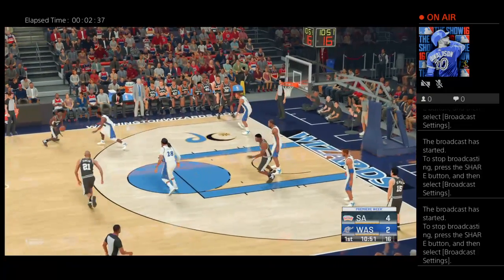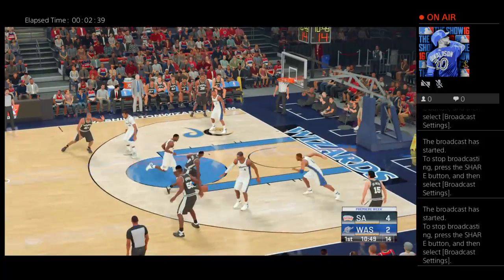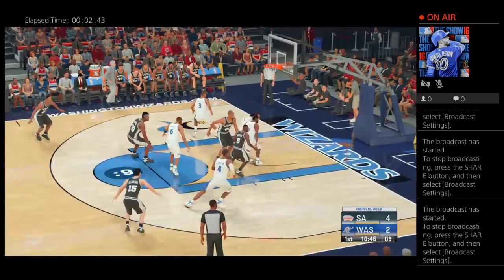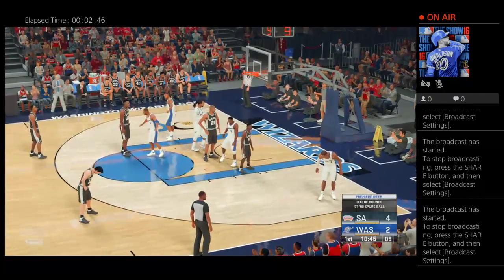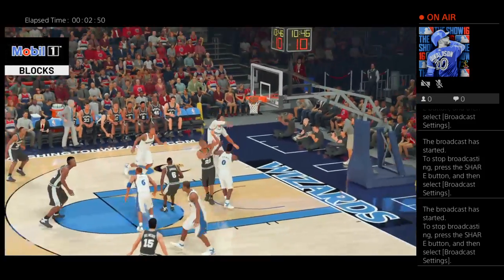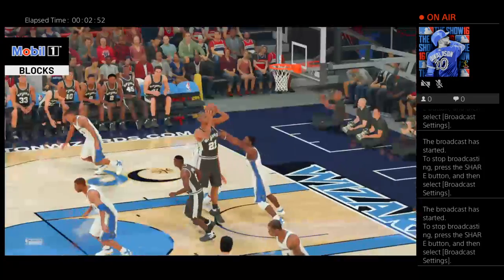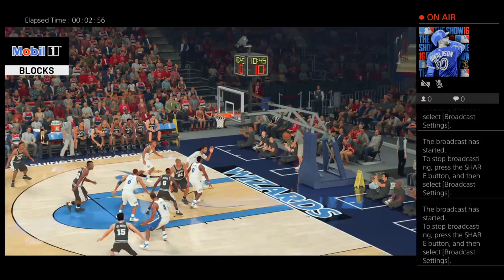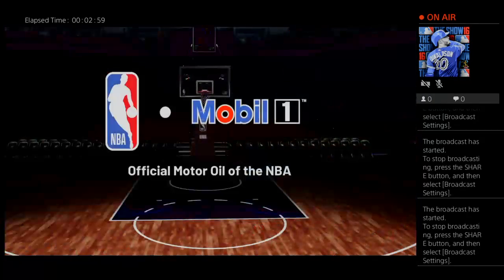Arenas against Johnson. There's the drive. He dishes it to Duncan. Thomas with the block. And that's out of bounds. San Antonio will retain possession. We have got to see that sensational one block again. And an early swat like that can really set the tone. Now the shooters will be feeling his presence.